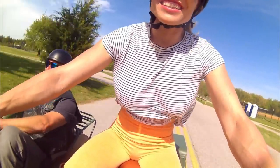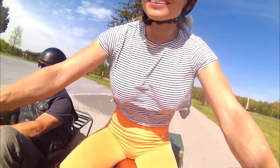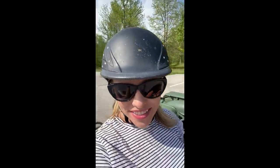As you can tell, I'm smiling from ear to ear, having a blast, because I love any ride on a motorcycle, but particularly one on a ride that is so unique. All right, cameraman's gonna give it a whirl.